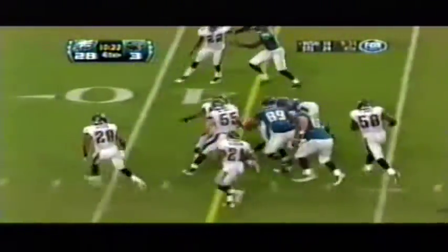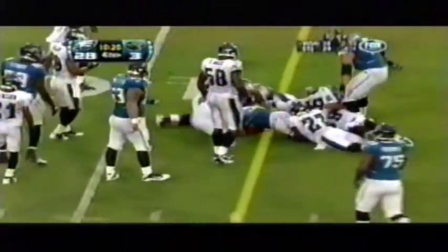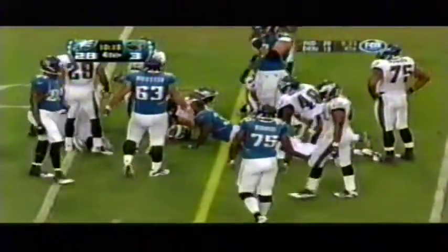Back to Drew, and he's got another nice run. A late hit over the top there by Weary. Quentin Mikell finally brings him down. The marker goes down, and they may catch Weary on that over the top.